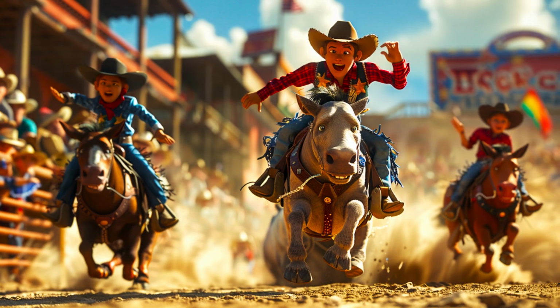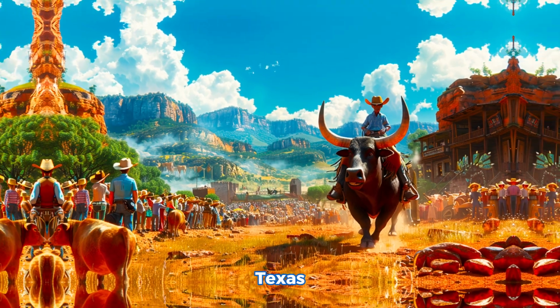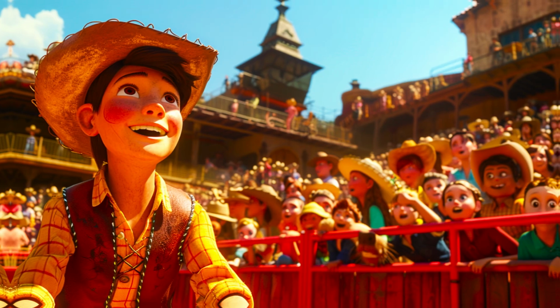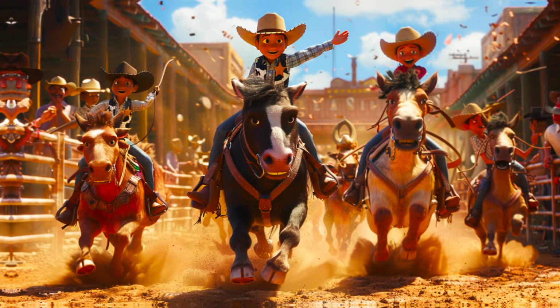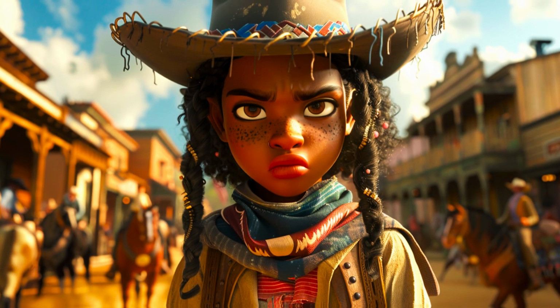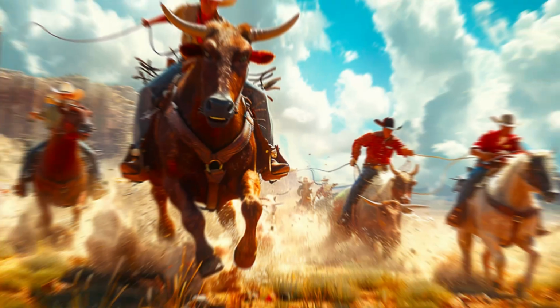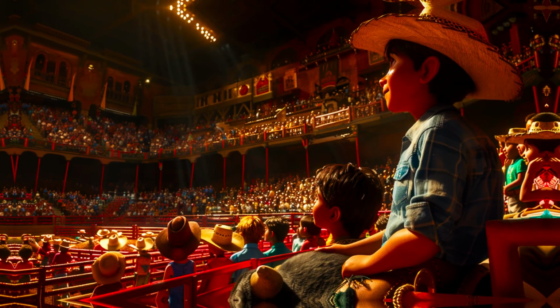Speaking of American adventures, let's visit Texas, where the spirit of the Wild West lives on. Texas is famous for its cowboys, who used to drive cattle across the open plains. Cowboys wore big hats, boots, and rode horses, and they still have rodeos today where you can watch them ride bulls and do amazing tricks. At a rodeo, you can see cowboys riding bucking broncos, roping cattle, and showing off their riding skills. It's a thrilling show of bravery and skill.